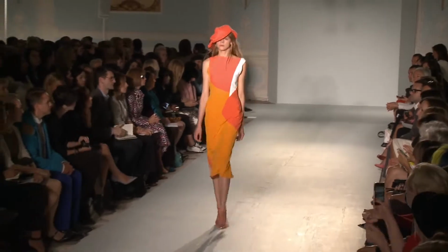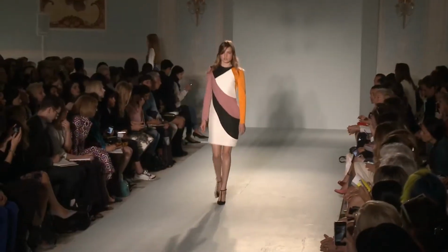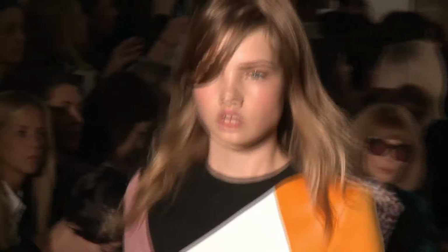I'm very excited. I'm wearing this really gorgeous dress. It's very modern and fun. I really love it. I love the color blocking. I love the sleeves. I like that it's full coverage and it's very modern, not too sexy. I like it a lot.